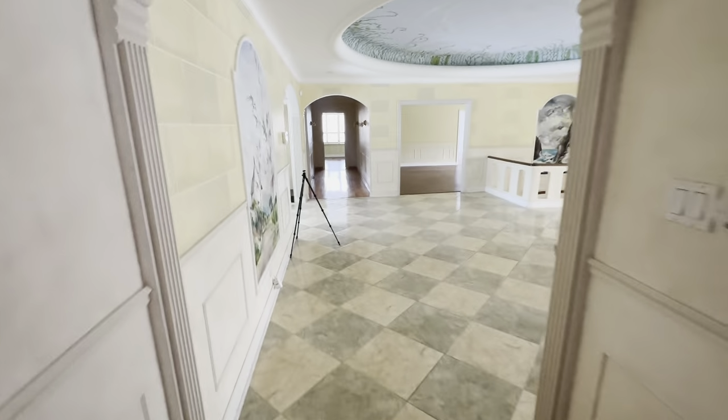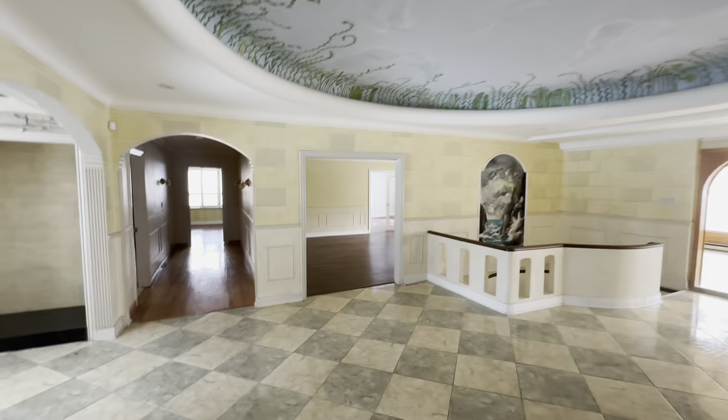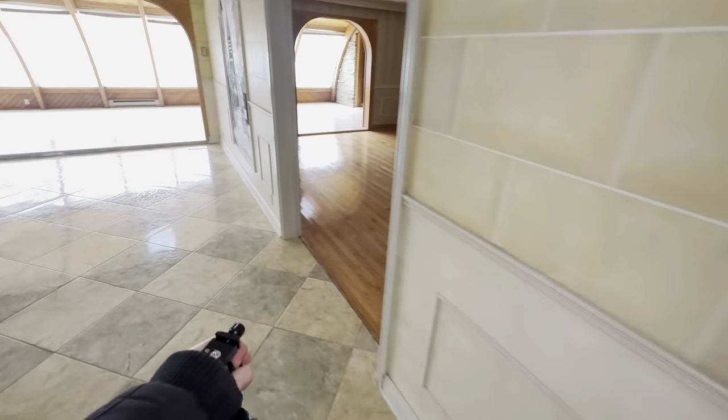Wainscoting, hardwood, very nice. And then here is your formal big foyer. I'm gonna move his tripod in here so we don't run into it. Put it somewhere we already were.